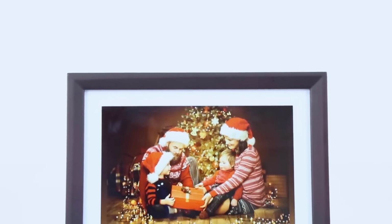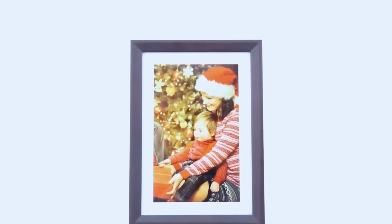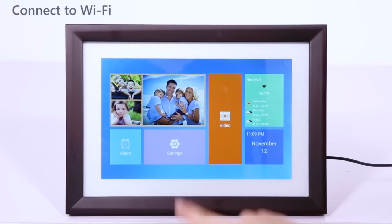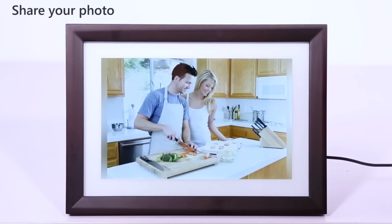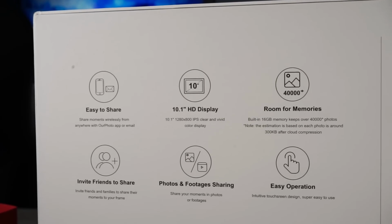This is for a lot of people that just don't want to share a lot of stuff online, so your parents or grandparents can't say that you don't share photos. This is really easy to do, and it is extremely easy to use. It also has a touch screen, so it's easy to navigate, and the picture quality is incredible. The fact that it's constantly updating with the newest photos, you're going to make people happy with that.